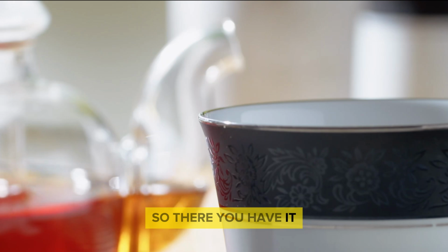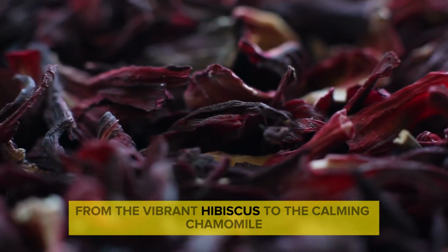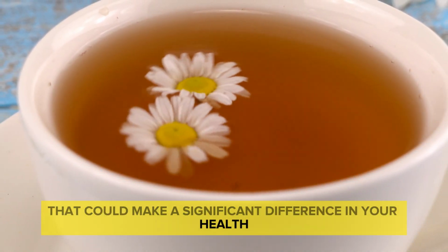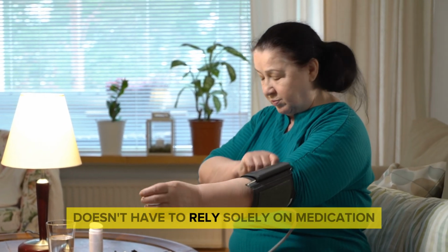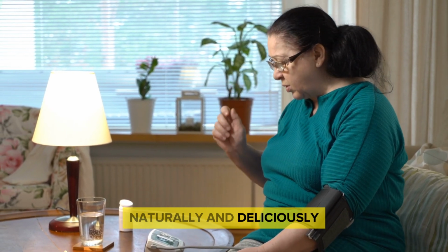So, there you have it. 7 powerful teas that can help you instantly lower your blood pressure and protect your heart. From the vibrant hibiscus to the calming chamomile, each of these teas offers a unique benefit that can make a significant difference in your health. The key takeaway: managing blood pressure doesn't have to rely solely on medication. With the right teas, you can support your cardiovascular health naturally and deliciously.